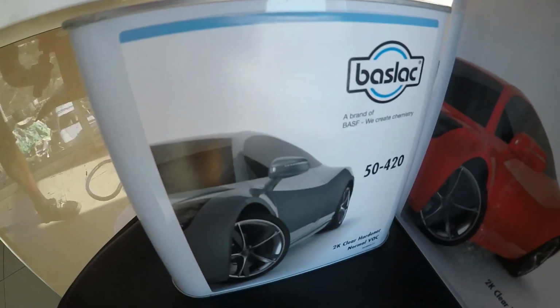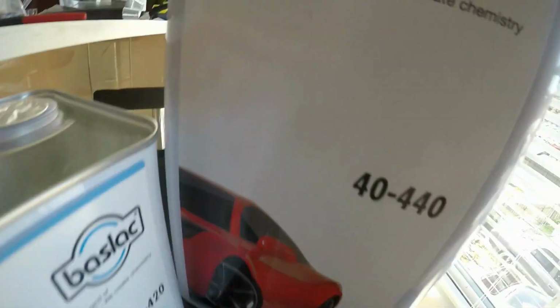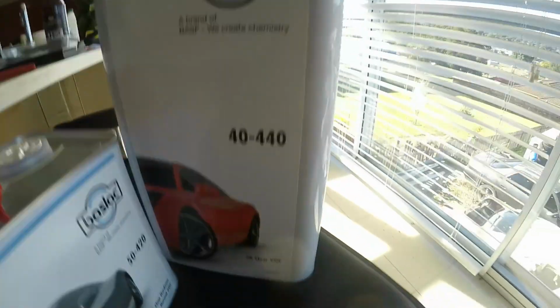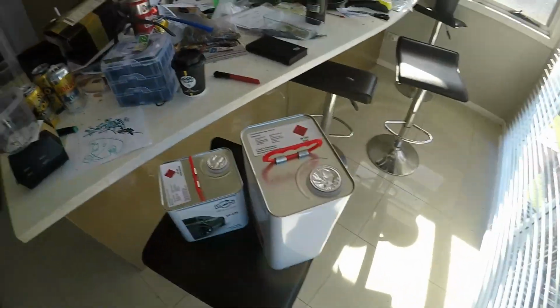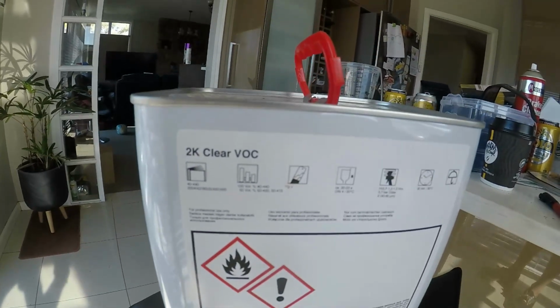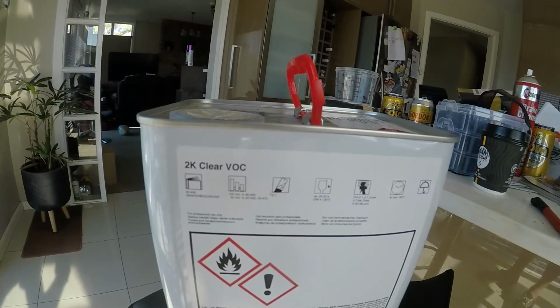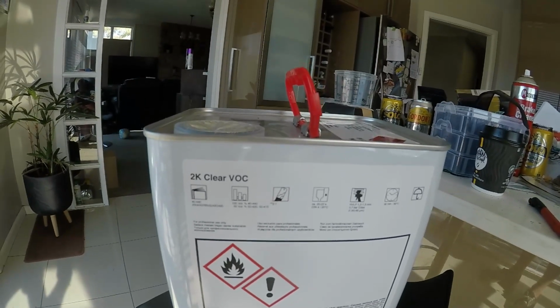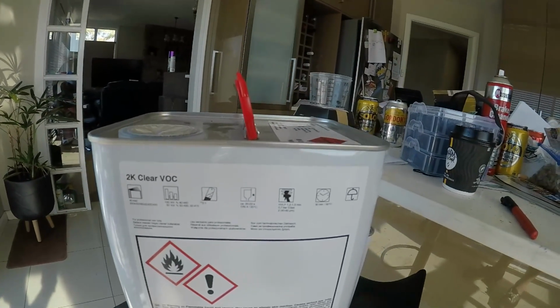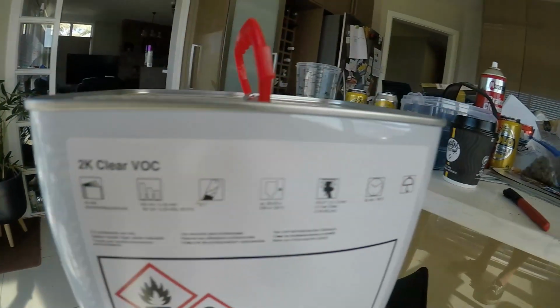Alright, so here's the clear coat, Bud's Luck 5420 and 4440 2K clear. We're gonna mix this up 2-to-1, I believe. 100% 4440 and a 5420 at 50%. Alright, so as you can see, it says 30 minutes dry time at 60 degrees. Ah, shit.